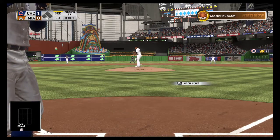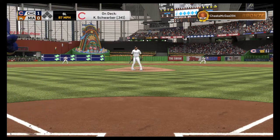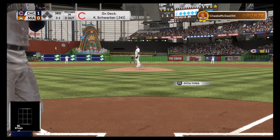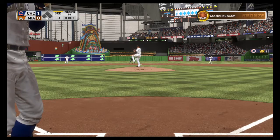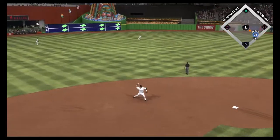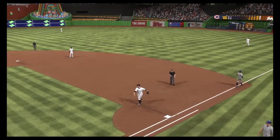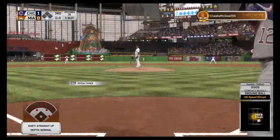And now a curveball that's low and in the dirt for a ball. It's 2-1. And a slider's in the dirt as he lays off it for a ball. Well, this has been a good job to work the count from 0-1 to 3-1, and now he's really in the driver's seat to see a heater that he can do something with. Throw to first in time, and the leadoff man is gone to start the third.